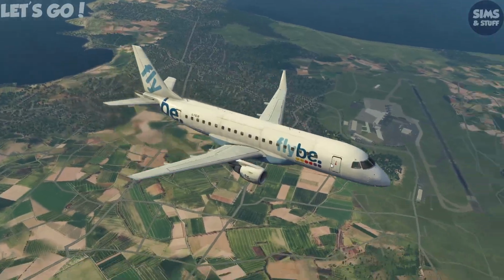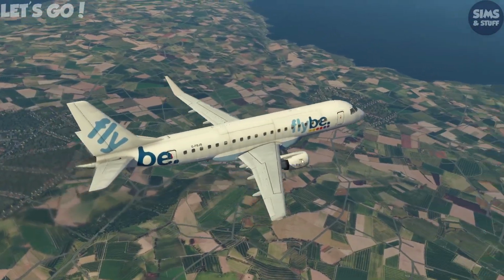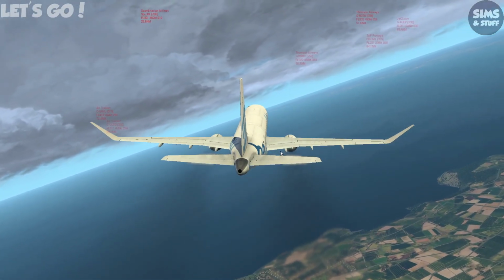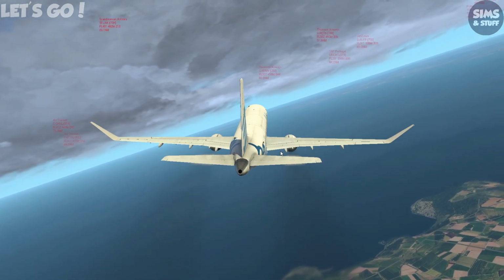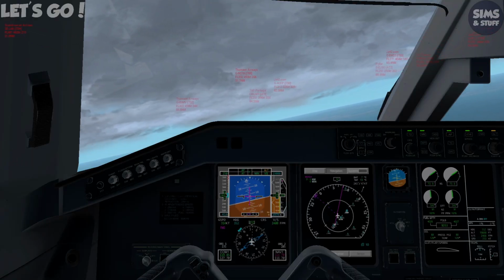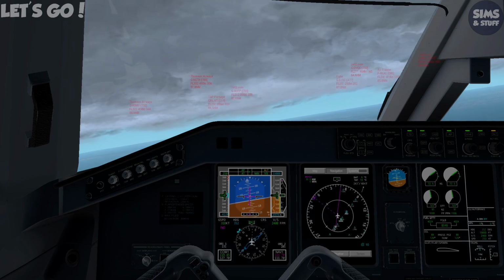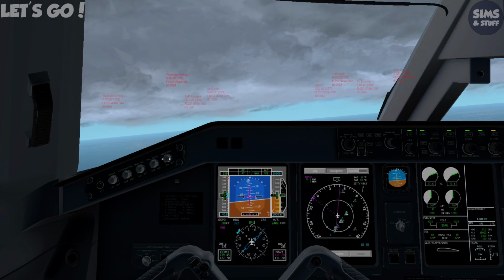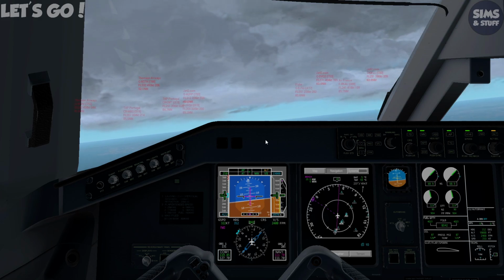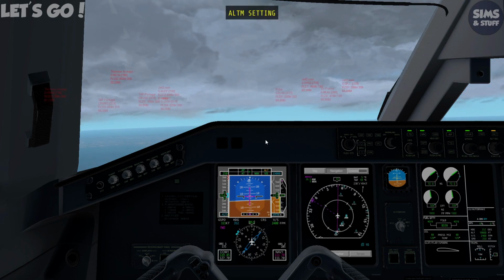So where's the runway? Where did we just take off from? There. So that's a hell of a turn we've just done. Now if we're going to follow the proper jetways, then we should just be following this line of aircraft. Let's increase these because it's a little bit overcast. It'll be interesting to see what happens when we get over the UK, because currently it's absolutely teeming down. Altimeter setting. It'll be good to see what it does with the altitude.